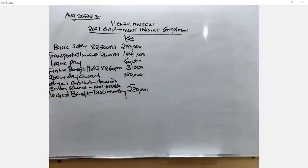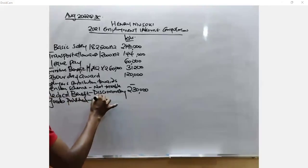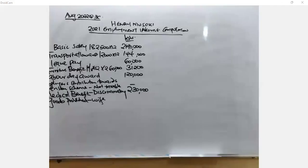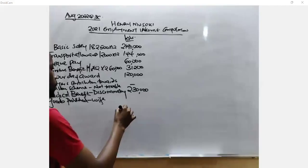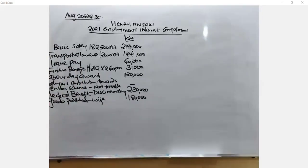Correct. Now from there, we go to note number 6. His wife was given goods worth 180,000 by the company during the Christmas season, right? Goods provided to the wife, 180,000. Correct. Then also we have the company provided him with a cook, and a security guard.